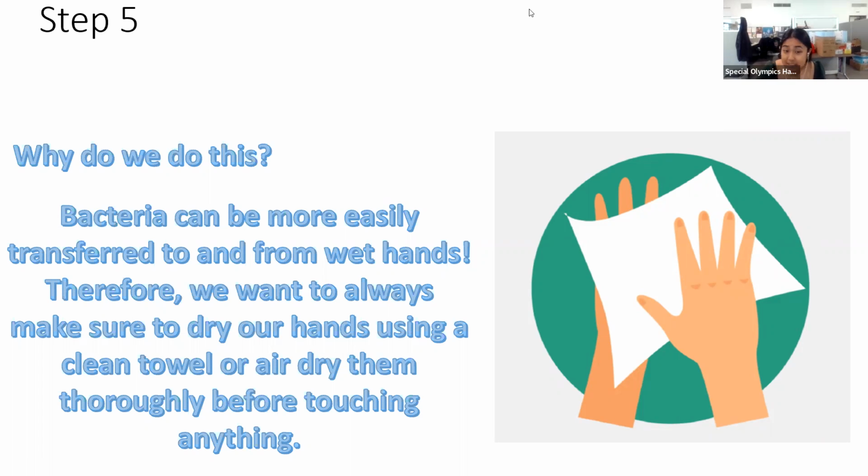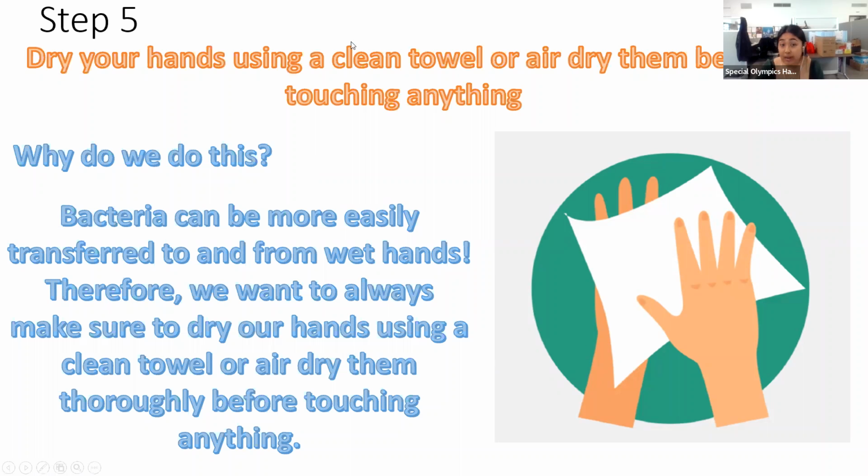Exactly, Zoe. Exactly, Kyle. We can use a towel. We dry our hands with a clean towel or we can air dry them before we touch anything, right? We don't want to touch anything before we dry our hands. Why? Because bacteria, remember, they live everywhere, right? And they can actually be more easily transferred to and from wet hands. So when our hands are wet, it's a lot easier for bacteria to stick to them.